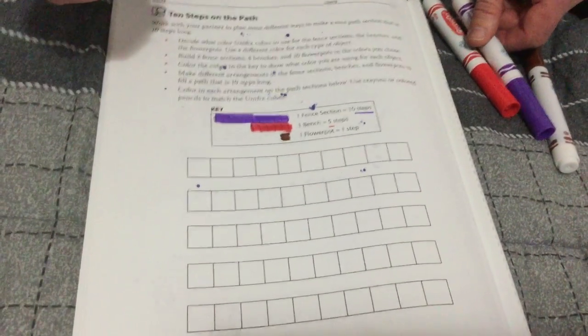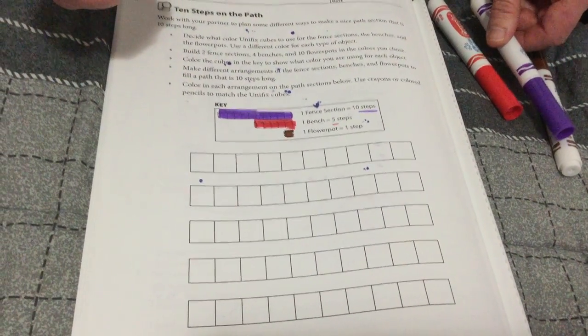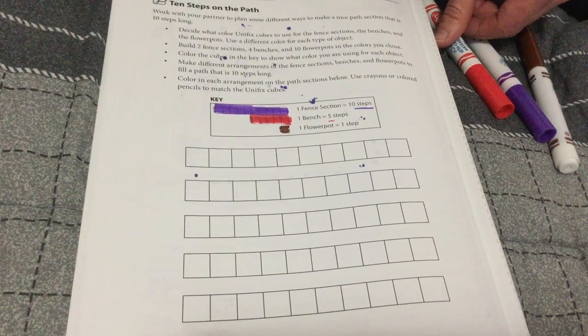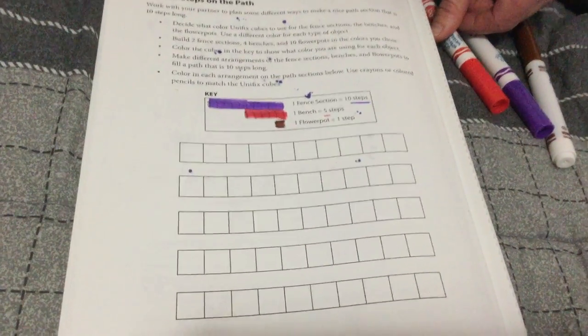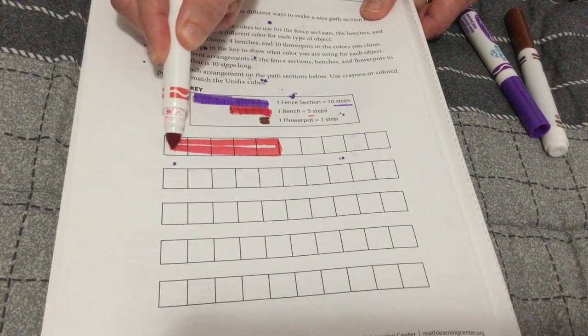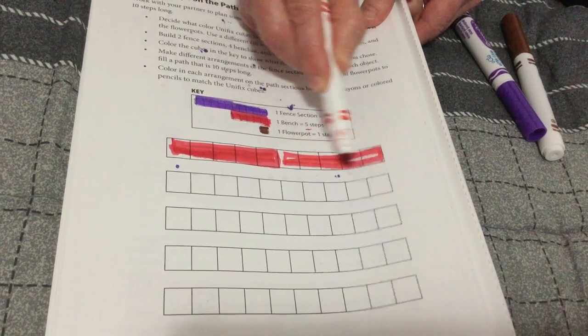I'm going to pretend that I'm going to make 5 different kinds of paths. I'm going to make a really easy path to start with. I want to make a path that has 2 benches in it. What would it look like if you made a path that has 2 benches? Go ahead and color that now. Think about what color you would use and what it would look like. Pause the video if you need more time. Otherwise, I hope you colored in 1 bench of 5 and another bench of 5.